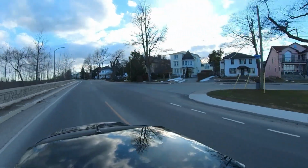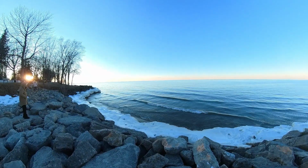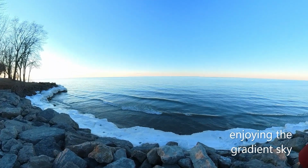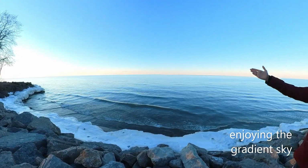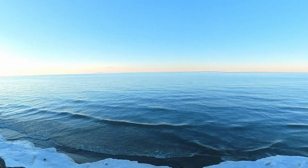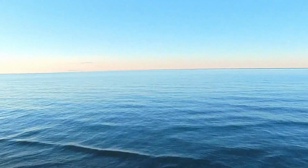While driving back, we happened to come across an amazing trail that was overlooking the Niagara River, and we decided to pull over to enjoy the view just a little bit more. We're a little bit obsessed with gradient skies and sunsets, if you couldn't tell already. We decided to explore the spot before continuing the relaxing drive home.